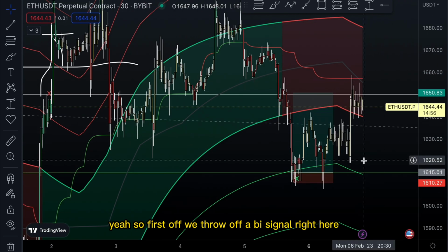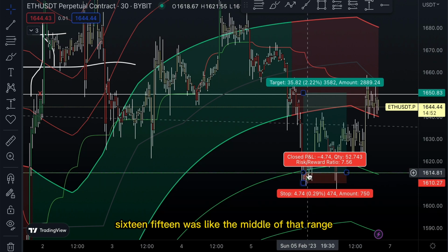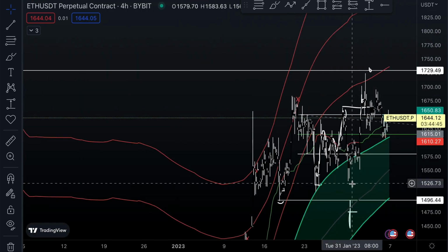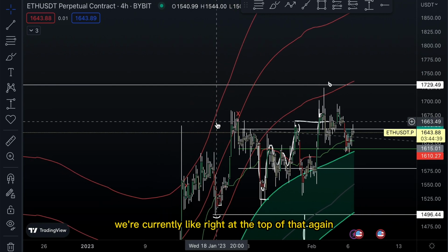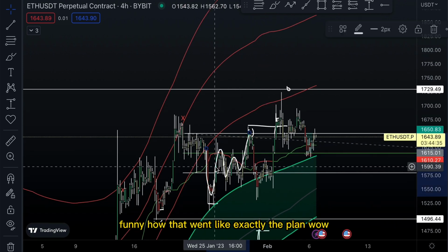Yeah, so first off, we threw off a buy signal right here. 16.15 was like the middle of that range I've been paying attention to for a while. Range I got going from 15.80 to 16.50. We're currently right at the top of that again. Funny how that went exactly to plan.